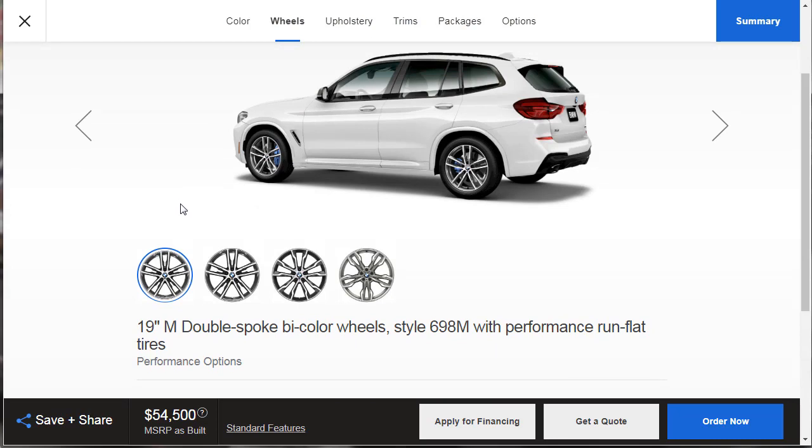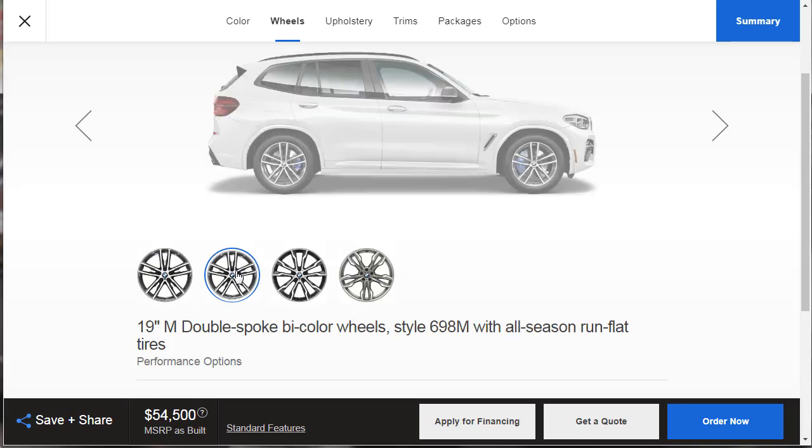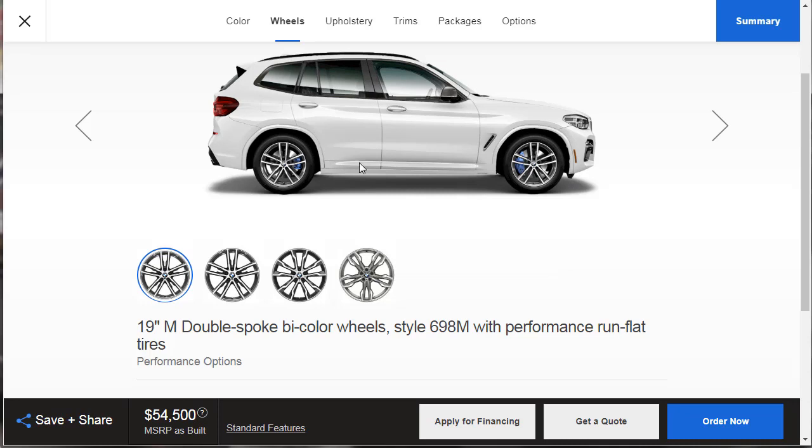Now, if there's optional 20s, and I know there are, we're going to option them. So if I mouse over these, let's get a better side shot. So these are the 19-inch M double-spoke bicolor wheels, styled 698M with performance run flat tires, right? These are performance. If you live in a state where it snows, then guess what? You're going to have to put some winter tires on this bad boy. You're going to want it with the all-season. I think that's the way to go.